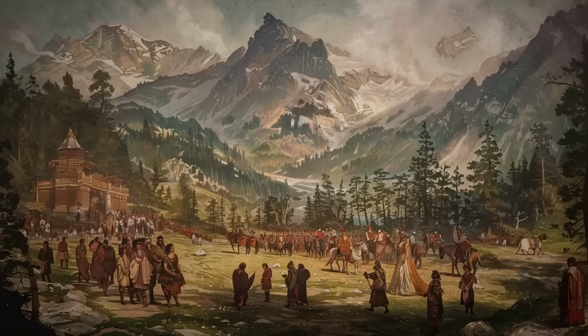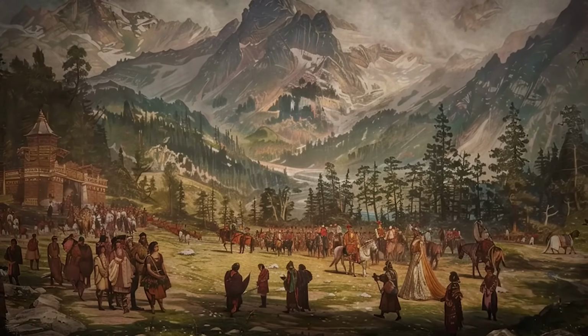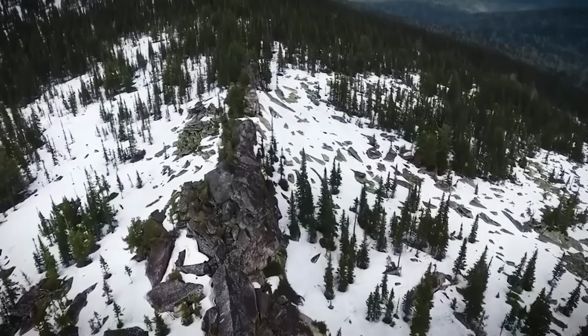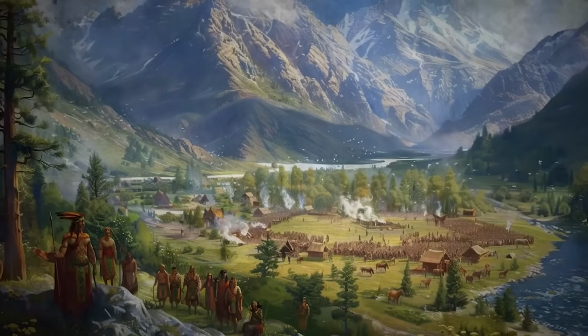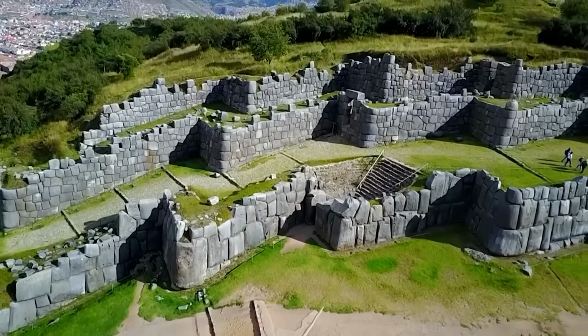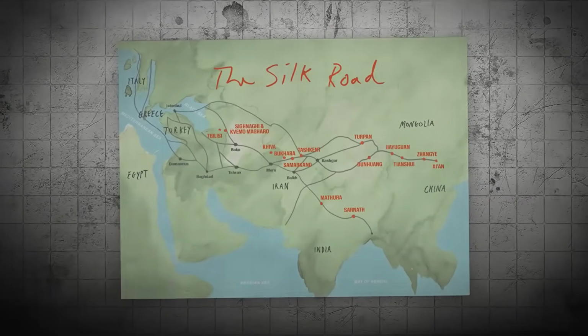These observations lead some to speculate about possible cultural and technological exchanges between distant civilizations, suggesting that the builders of the Gornaya Shoria megaliths could have been part of a widespread network. This network might have facilitated the spread of architectural and engineering skills across vast distances, much like how architectural styles were shared along the Silk Road.